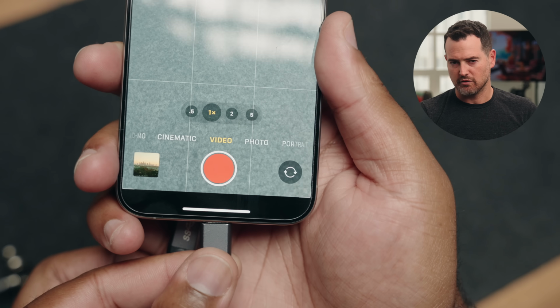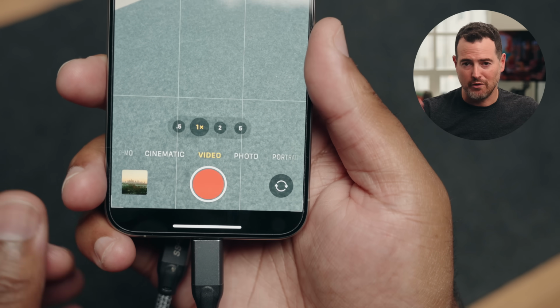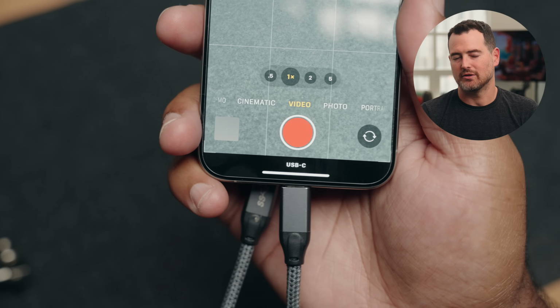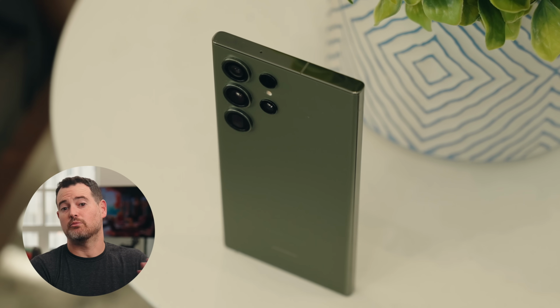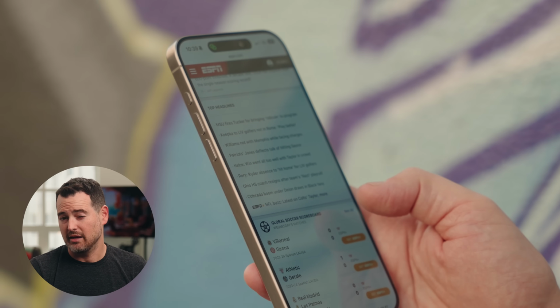Ultimately will make life easier for a lot of people. Being able to now have the same charger to charge both the iPhone and the S23 Ultra is just really nice. Ports aside, both of these phones are iterations of their previous versions. S22 Ultra looks very similar to the S23 Ultra. 15 Pro Max is very similar to the 14 Pro Max, but with the move to titanium, the iPhone has a noticeably different feel in the hand because of the weight.